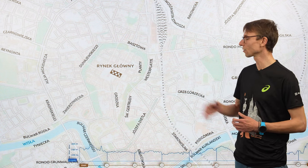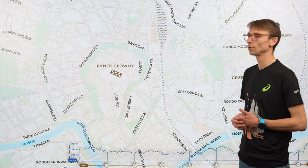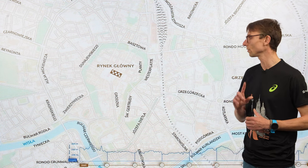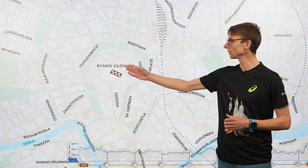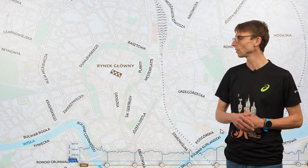I'll present the Cracovia Marathon route for you. We will meet on the 14th of April at the main square. The start is at 9 a.m. Remember, the first part of the route will be a bit downhill.